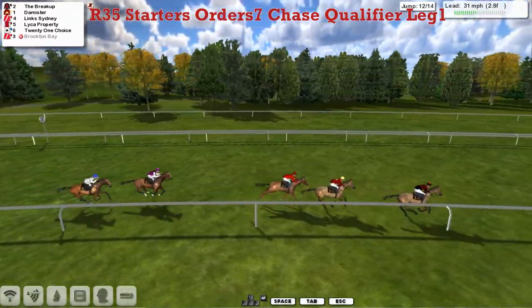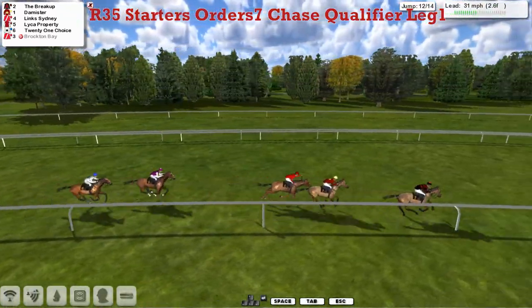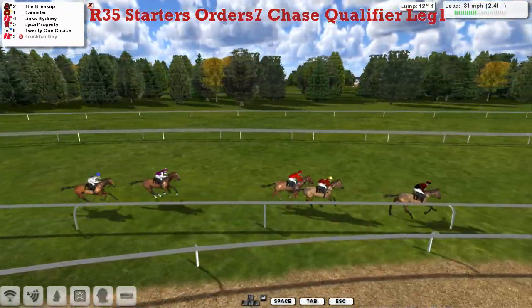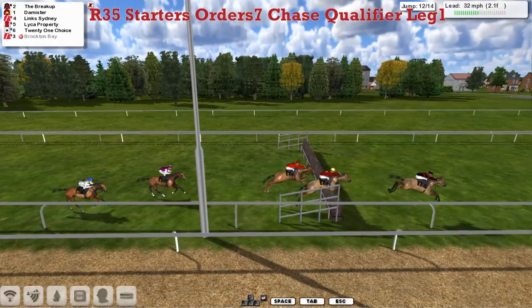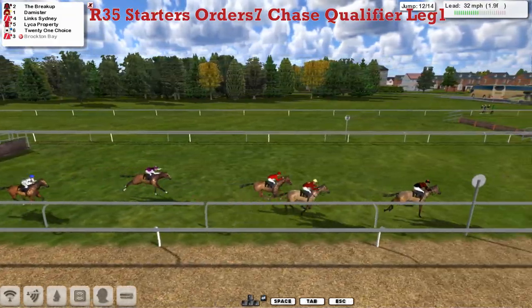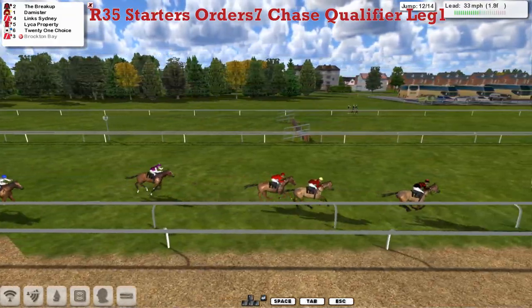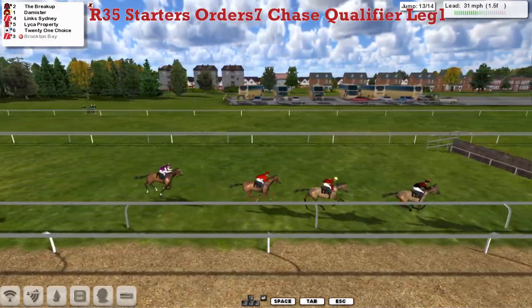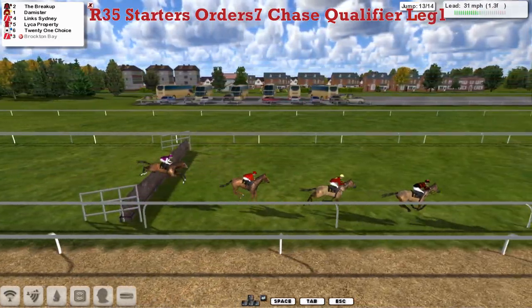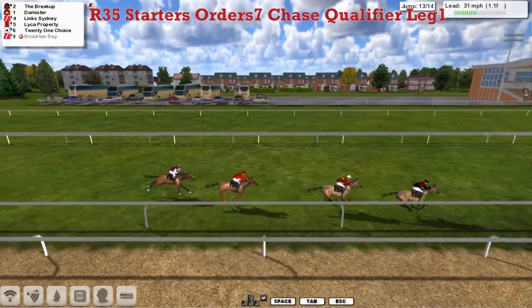Damister in 2nd, Lynx Sydney is back in 3rd, gap of 3 or 4 lengths then to Leica Property, who's trying to get going. 21 Choice at the back likewise as they take the 3rd from home, and a really good jump by the leader sees him take another length out of the field. They're heading down towards the final two, and it's the breakup in the lead from Damister in 2nd. They get to the 2nd last, the breakup jumps it well, Damister over it well as well. They're probably going to finish in this order.